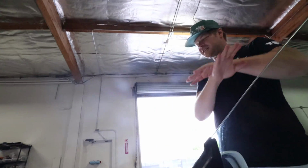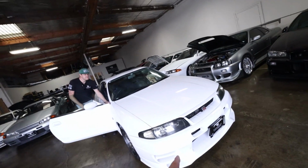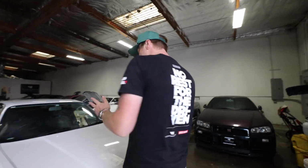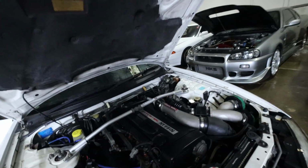Oh yeah, dude, this thing is sick. Nothing super crazy about this car. It's just clean. It's just very clean, which is what I would be looking for in a 33. This thing is actually super nice. So is this the V-Spec front bumper, or is this an aftermarket bumper? So this is a test bumper, or trial bumper. That's what it is, trial bumper. So not a factory bumper, but nice.